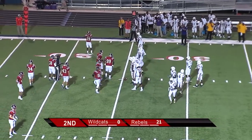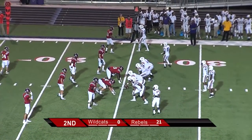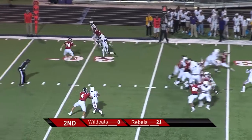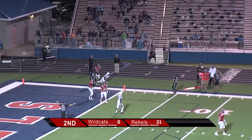One of their speedsters on the edge to try to get down the edge and get open in the end zone. Yeah, and this time you want to make sure you don't overthrow the receivers. At least give them a chance, because even if it's intercepted, it's a turnover on downs. Green will heave one to the end zone. It's a jump ball, and the ball is thrown out of bounds. Didn't give him a chance.